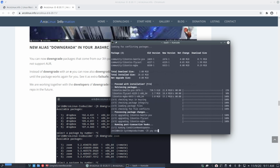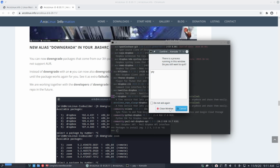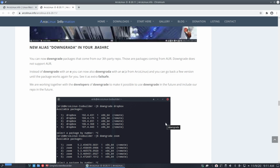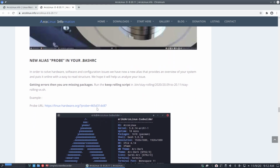You can say yay Dropbox, or Spotify, or anything like it. But Dropbox is not coming from the ArcoLinux community. It's coming from repo extra large, so it's coming from here and not from the AUR. You can install it from the AUR by pressing number 5. But normally, sudo pacman -S dropbox, simple as that, and sudo pacman -S spotify. Why? It's all coming from us. So the older versions of Dropbox can be installed with downgrada, with an A, like here, like Zoom, like InSync and others. The new alias probe in your bashrc.